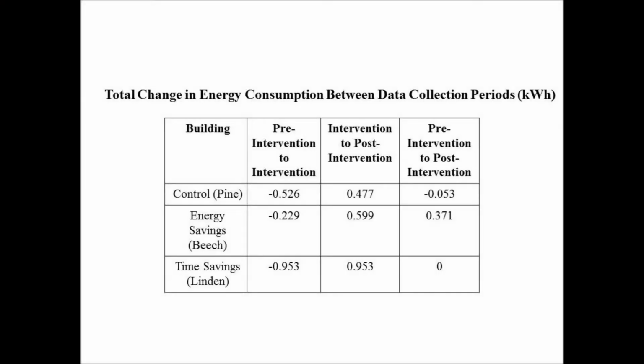Unfortunately, our intervention wasn't quite as effective as we'd hoped. In Beach, we actually saw an increase in overall energy consumption of 0.37 kilowatt hours. In Linden, we saw no change in overall energy consumption. These findings are not necessarily consistent with Hannah's data because despite the fact we decreased the overall number of trips, the total number of floors traveled increased.